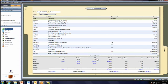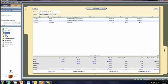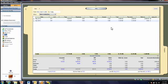We're still looking at the widget co matter, but now we're looking at all the billing transactions that have gone on, in this case with a little summary down at the bottom about how much unposted and posted time is there, how much work in progress that time represents, how much I have already billed, whether I've done any write-ups or write-downs, how much the client has paid, and how much the client still owes me. The client still owes me $2,500.